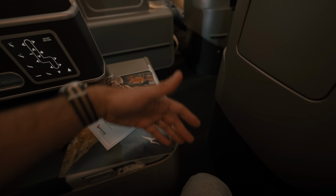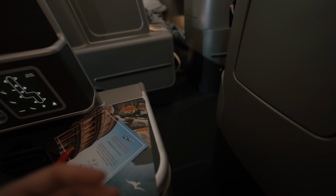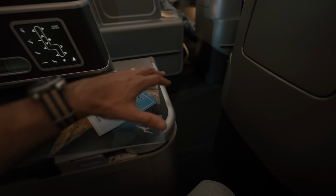We are on the window seat, which means we have some space between ourselves and the aisle. The seats are staggered, so the seat behind me has direct aisle access, while this one has got a little bit more of a buffer between the aisle and myself.